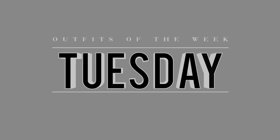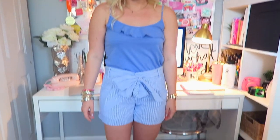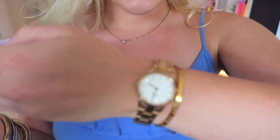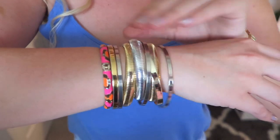On Tuesday, I went for a monochromatic look. I have on this J.Crew ruffle tank with some seersucker bow shorts that are from Lauren James, with my all-white Palm Beach sandals. Again, I have on my little everyday heart necklace that I picked up from France and my Daniel Wellington watch with my everyday bangles.